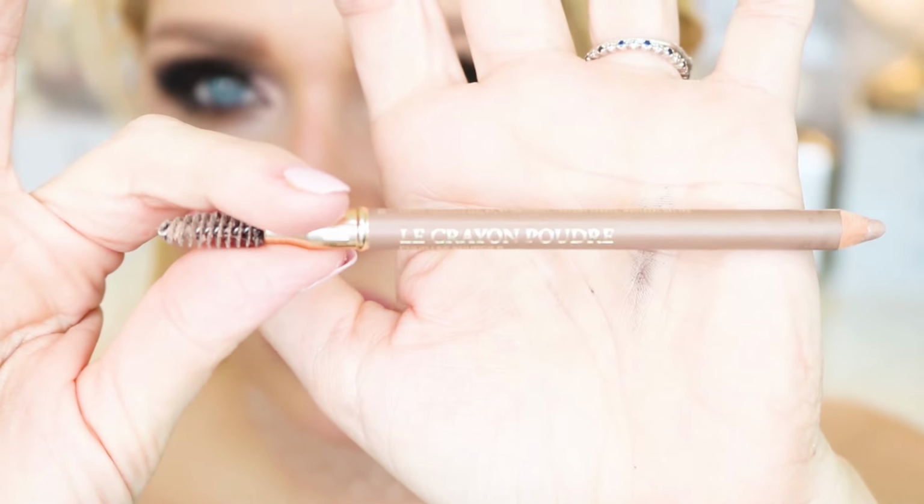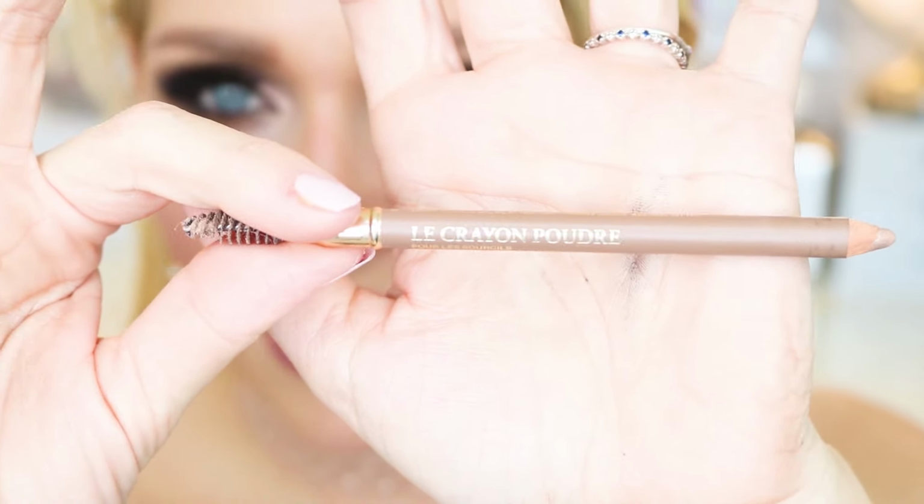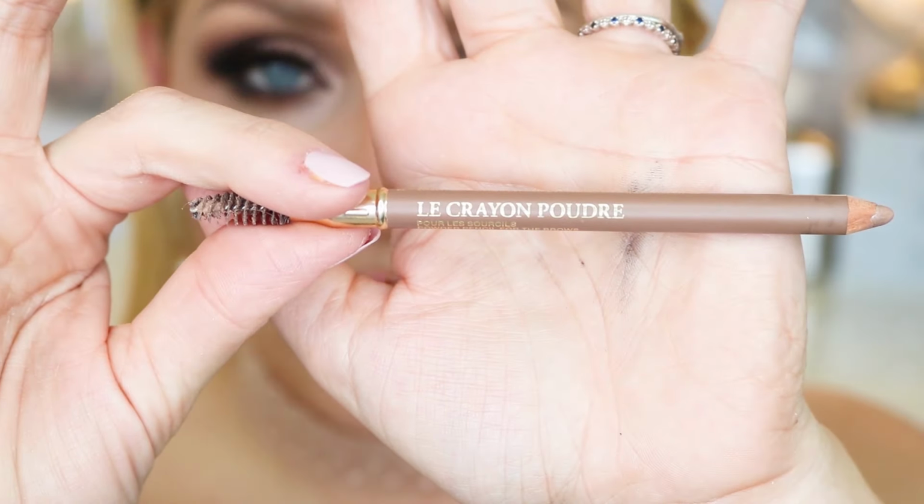Really like that texture. Okay, so while I'm all zoomed in all tight so that you can see, I'm gonna show you some of my favorite brow pencils and we'll do a little comparison of these. This is the Le Crayon Poudre, however you pronounce this. I never get this one right when it comes to these French names. It's by Lancome. I've used this for probably 15 years.